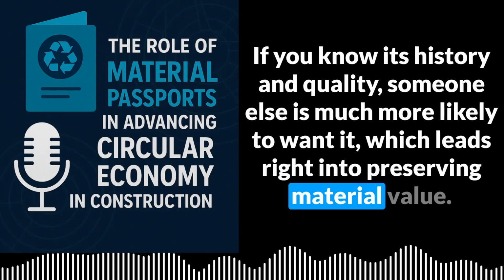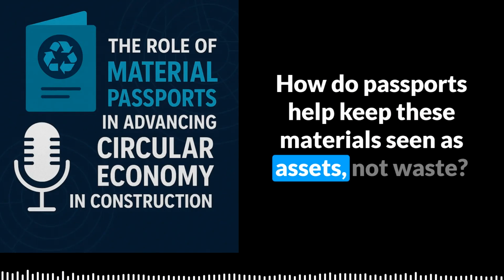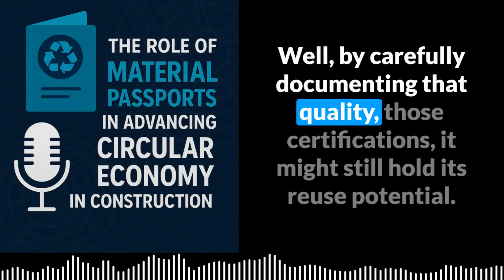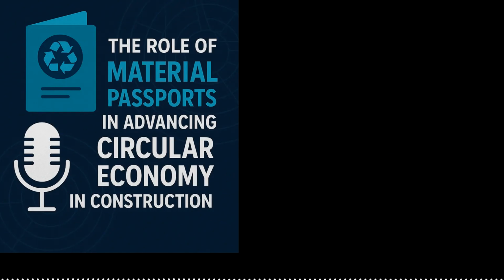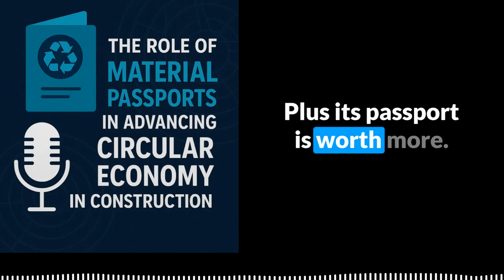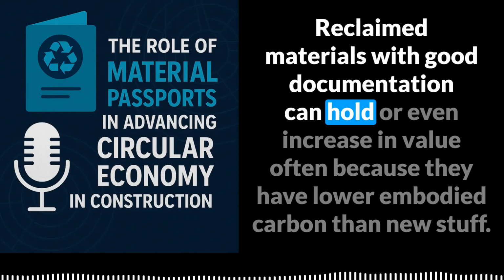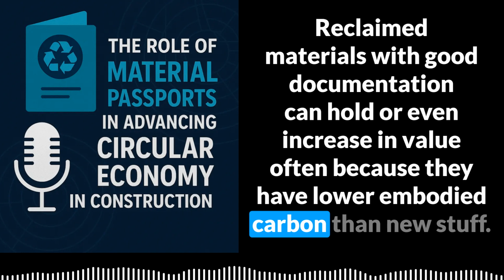into preserving material value. How do passports help keep these materials seen as assets, not waste? Well, by carefully documenting that quality, the certifications it might still hold, its reuse potential. The passport itself becomes a value retention tool. So the material plus its passport is worth more. It can be, yeah. Reclaimed materials with good documentation can hold or even increase in value, often because they have lower embodied carbon than new stuff.